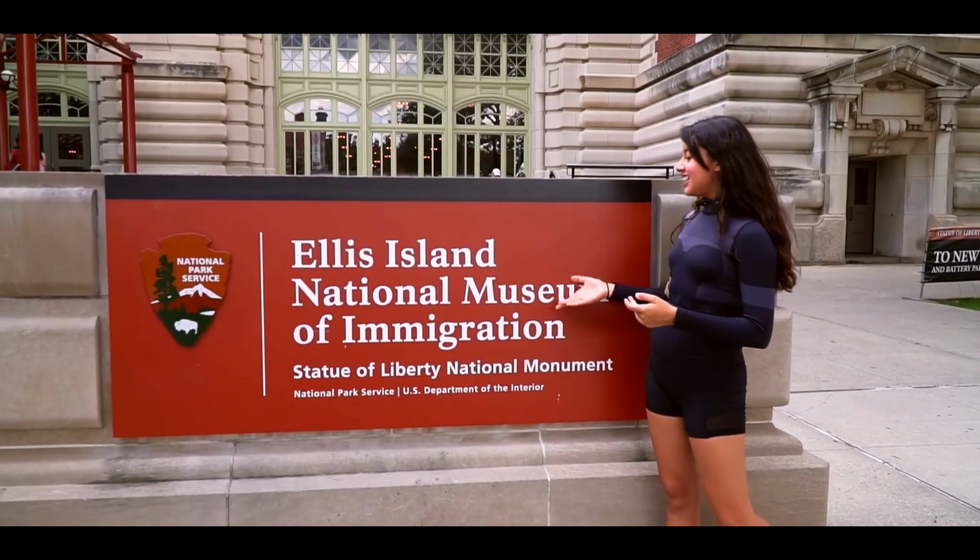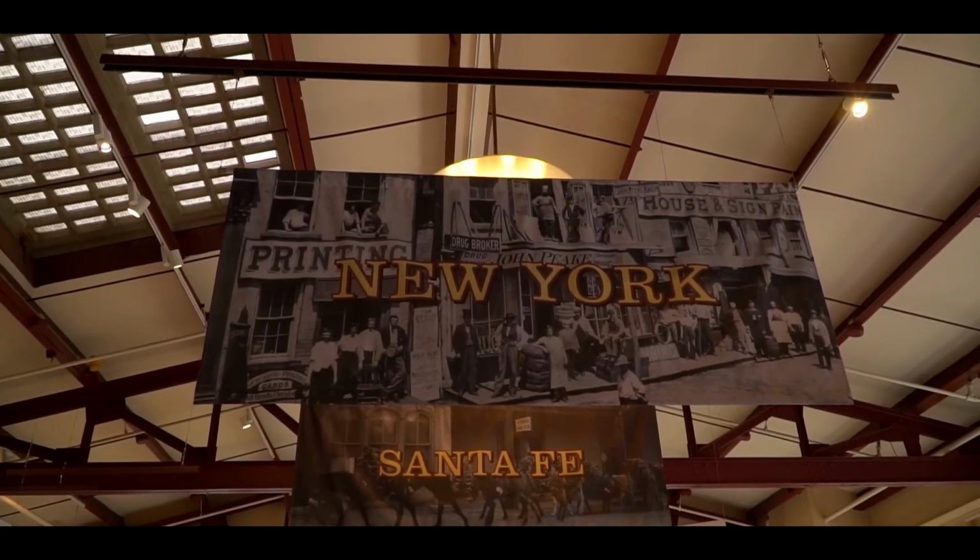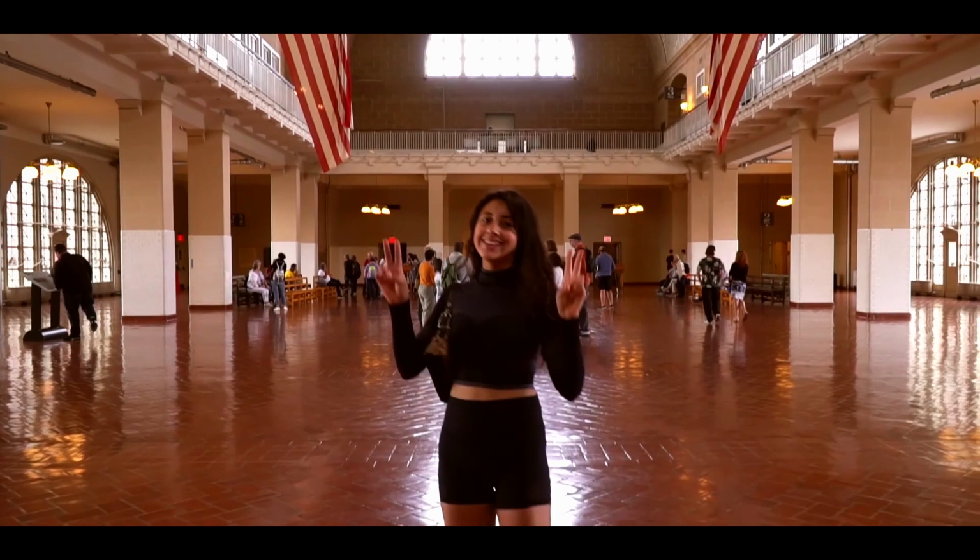Right now we're at Ellis Island National Museum of Immigration and we're gonna go look around. We just came from Liberty Island. We're gonna take a look around before going back to Manhattan.